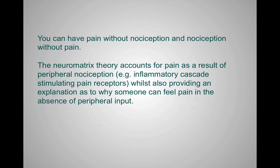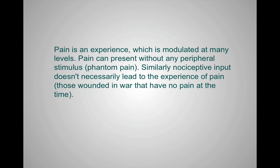You can have pain without nociception and nociception without pain. A theory called the neural matrix theory accounts for pain as a result of peripheral nociception, for example, inflammatory cascade stimulating pain receptors, whilst also providing an explanation as to why someone can feel pain in the absence of peripheral input. Pain is an experience which is modulated at many levels.